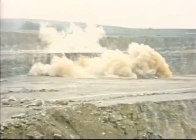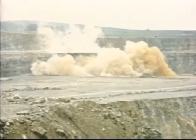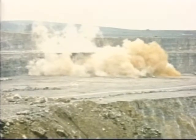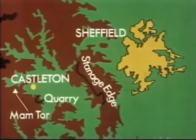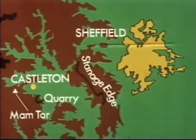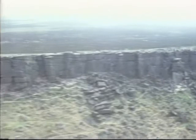So far, we've looked at the limestone features between Mam Tor and the quarry, and at the shales and sandstones which form Mam Tor itself. To the east of the quarry, there on the left, and midway between Castleton and Sheffield, is Stanage Edge. Here we see a different type of rock. This is the millstone grit outcropping along Stanage Edge, one of several ridges running north to south in this area of the Pennines.